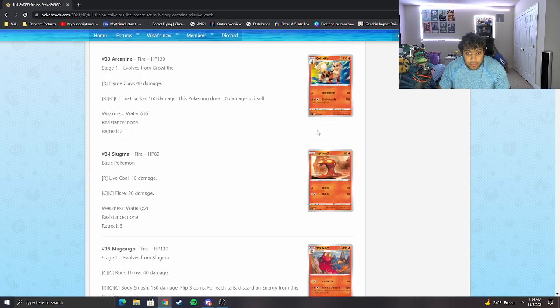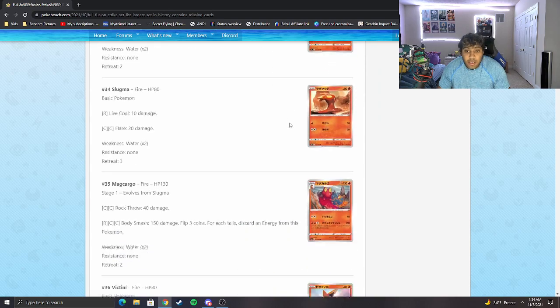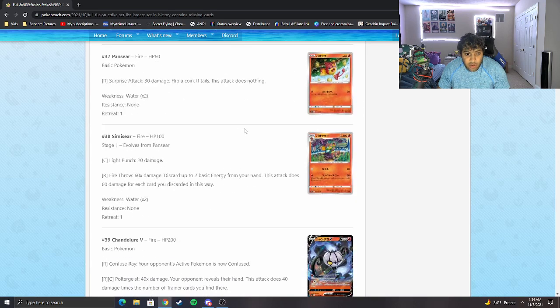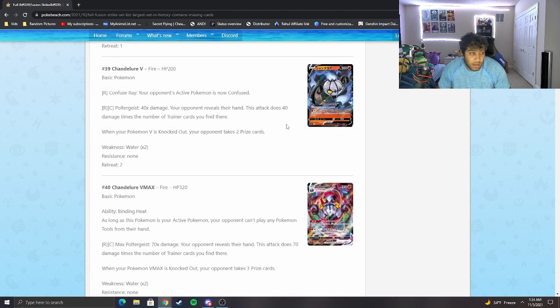Growlithe and Arcanine, both not good. This art is really sick, though. I really like this background art. Slugma and Magcargo are both pretty bad. Victini and Pansear and Simisear are all pretty bad. There's a Simisear V coming out, apparently. That's wild to me. I didn't even read the card yet. I might do a short on it tomorrow.